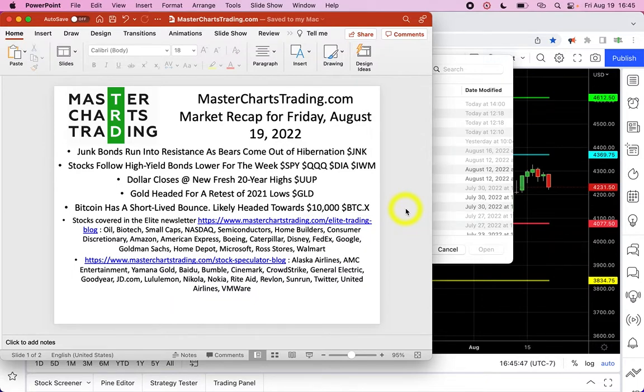We're finally getting some action. Junk debt, junk bonds ran into resistance, and I think bears are finally coming out of hibernation. Stocks are following high yield bonds lower for the week, and potentially we're rolling over. Maybe we're rolling over into something even bigger than the previous two bear markets in our recent memory, 2000 and 2008.